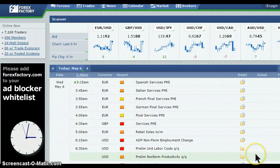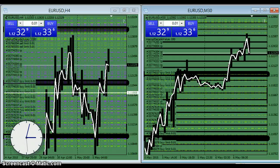Some kind of news coming out here at 3:15. The Spanish services PMI. Who knows? There's news like every 5 minutes, every 10 minutes. Then at 4 a.m., then here. So it's crazy. Then you got NFP here. It's going to be a crazy time. It's crazy. And here's where we're at.